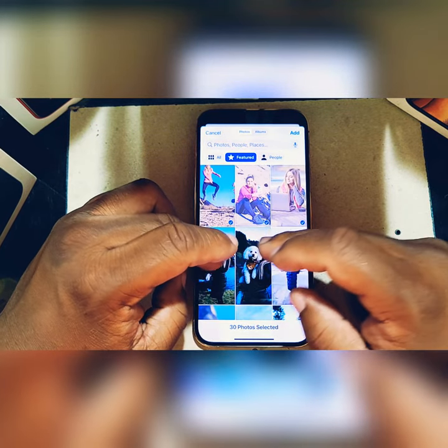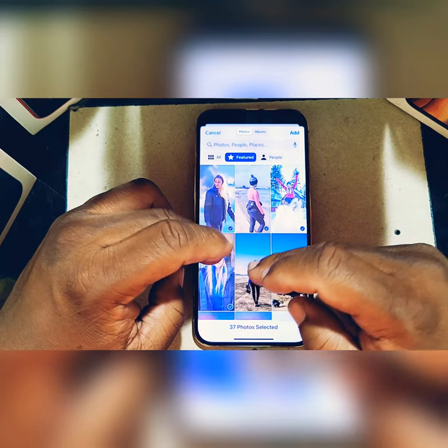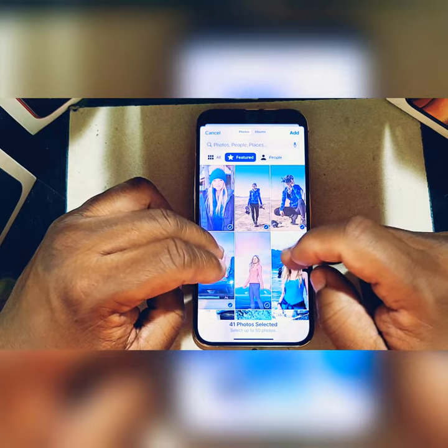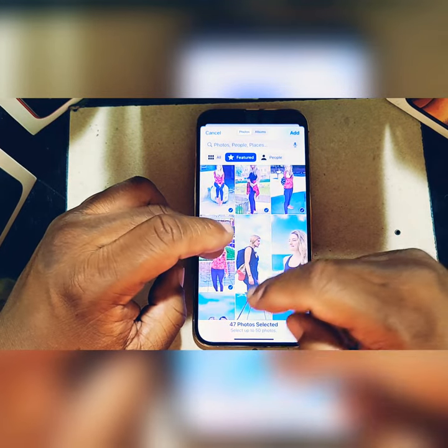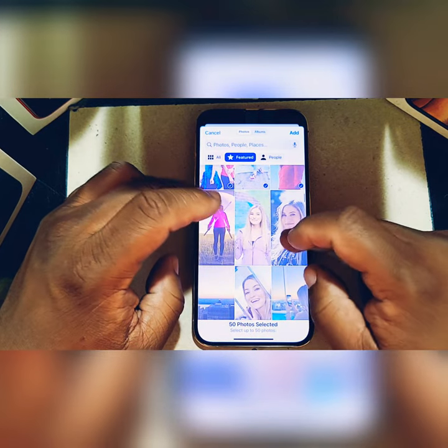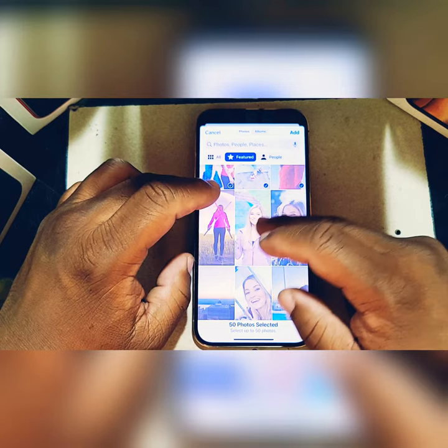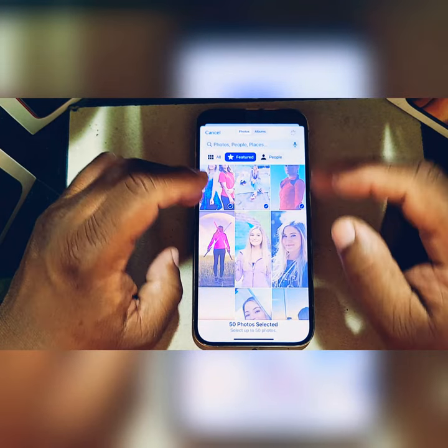I didn't know how much you like to have on there, but we do sift. I gotta show how that works right now. I'm just gonna add a couple more. Okay, so the limit is 50, so you're only allowed to have 50 pictures.